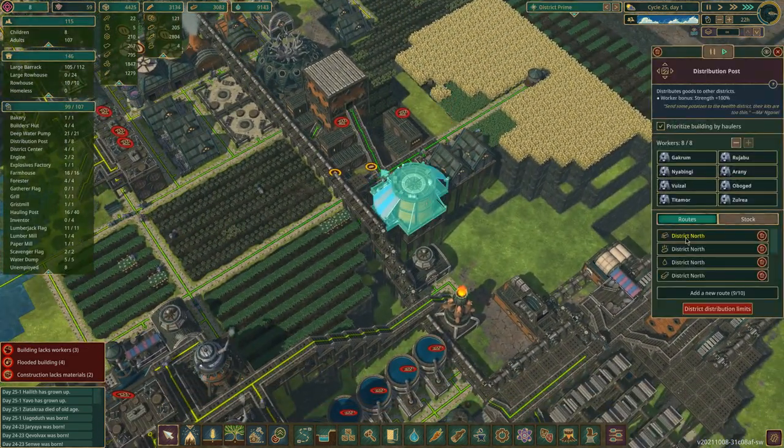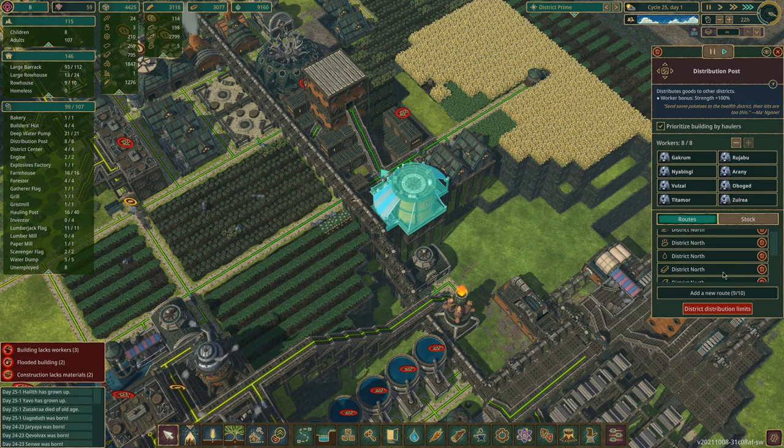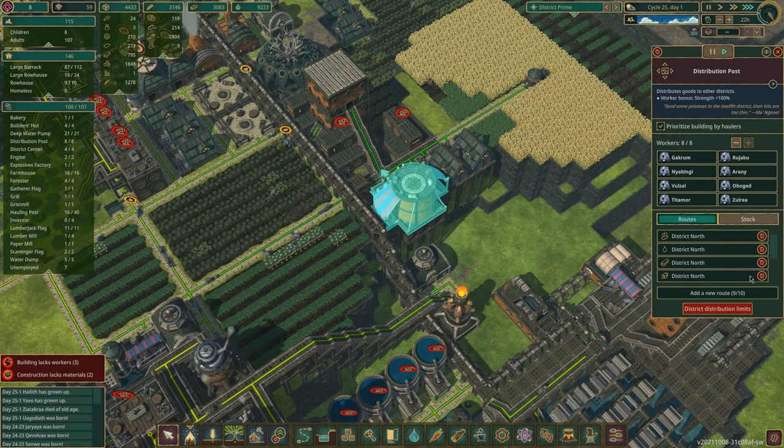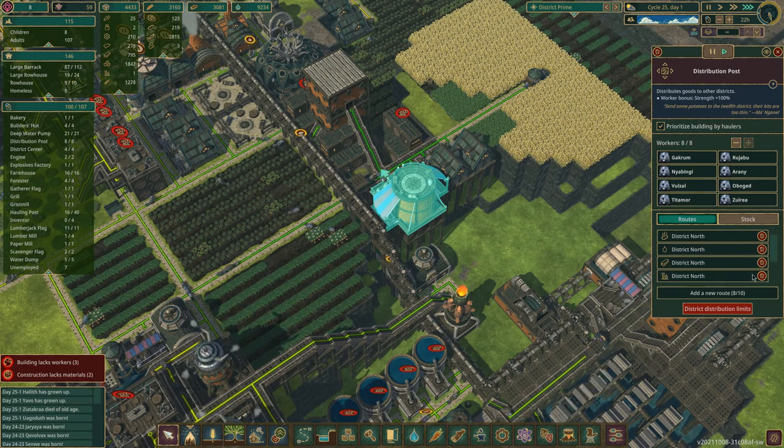Let's go ahead and see if we could pare down the distributions to District North. Let's see, District North's getting planks. Are they building anything with planks right now? They're getting metal. Yeah, we're not exporting any because they're making their own. Perfect. And we're not getting any of these. Awesome. That frees up a couple.